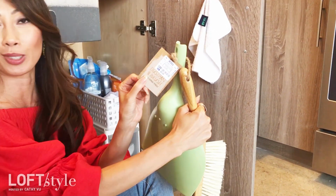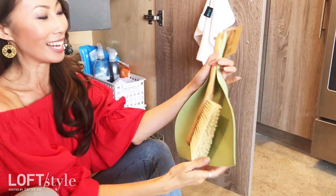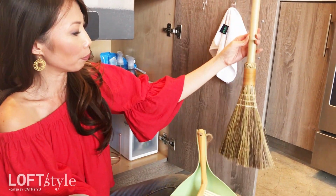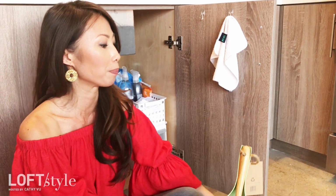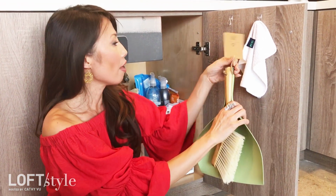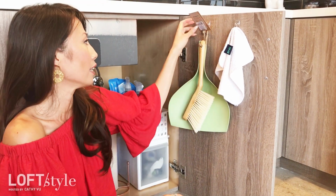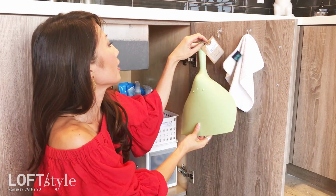I actually bought this from Ross for $6. So super handy, no pun intended. And if you don't really like these brooms, I actually bought this in Little Tokyo for $3, which is really awesome. And if you prefer having like the dustpan with the hand brush, then these will work just fine too. And you can buy these really cheap, like at any of those discount places. And they stay right out of the way.